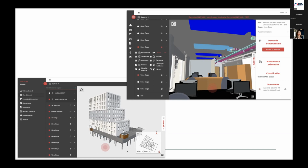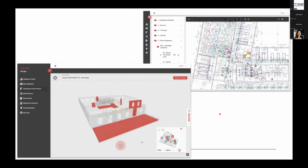Here we go. So any equipment you click on in the model will give you the correct documentation as during the handover phase. This is a preview of the building here, and this is an example of one equipment that is a heater on the ceiling with the documentation attached. Of course, any relevant information from the construction phase is also on the platform and can be viewed by any participants.